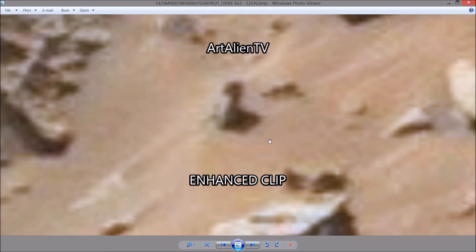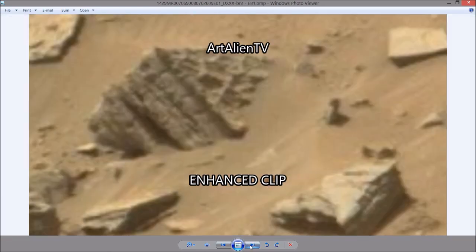So there we go. So there we have it. Is it a lizard or is it just a rock?